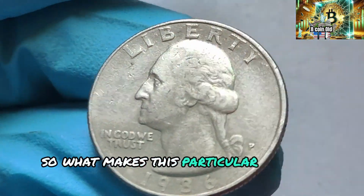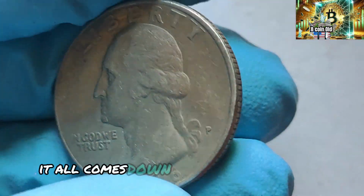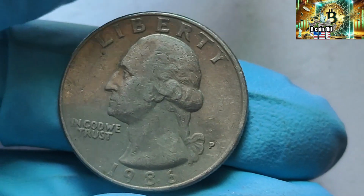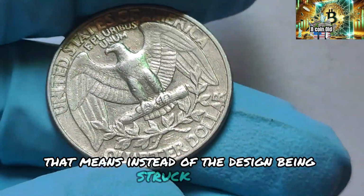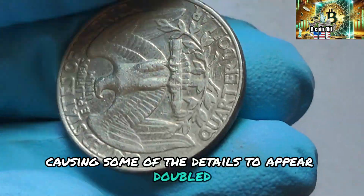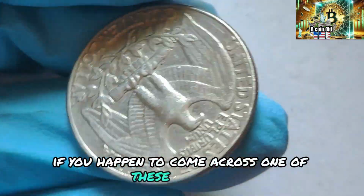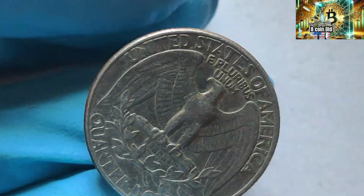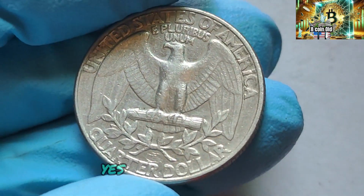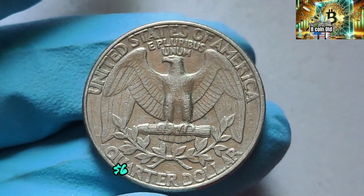What makes this particular quarter so special? It all comes down to a super rare error, something called a double die error. That means instead of the design being struck once, it gets struck twice, causing some of the details to appear doubled. If you happen to come across one of these with a double die error, you're looking at a coin that could fetch up to $6 million at auction. Yes, you heard me right, $6 million.